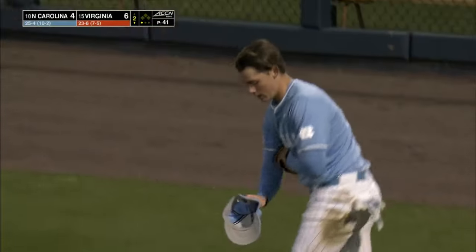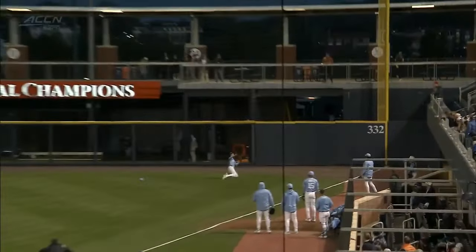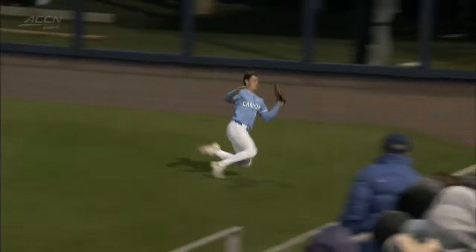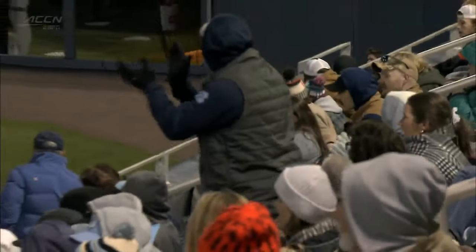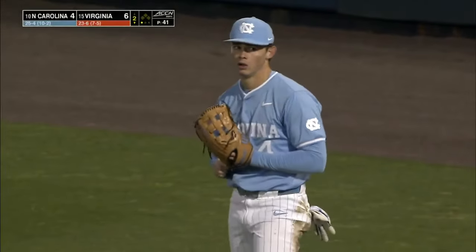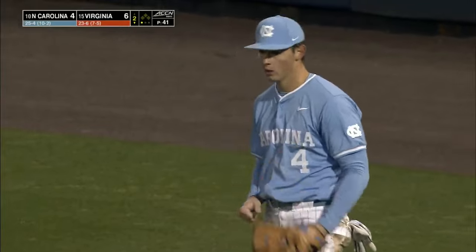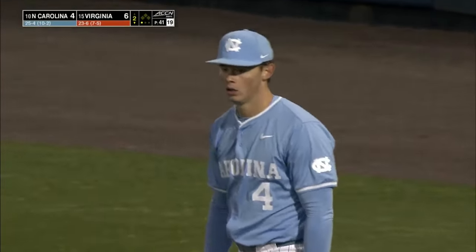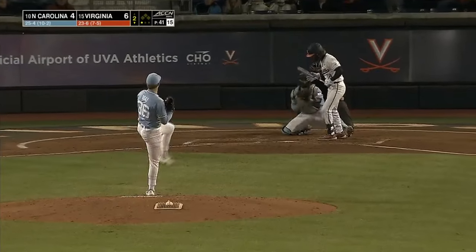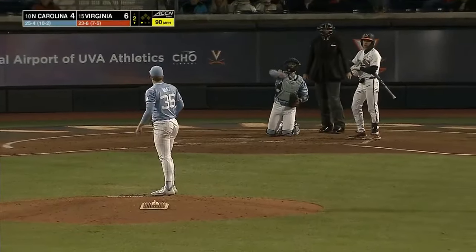D'Onofrio with the big jump. He's a really good-looking player right here, and this is a huge out. It's a great jump off that ball right there. Big out right there for UNC, and that's what Folger Boaz is looking to do. Get ahead of these hitters, hit your spots, let your defense work. Why he's had success so far as he faces Bobby Whalen. This is low, it's 1-0.